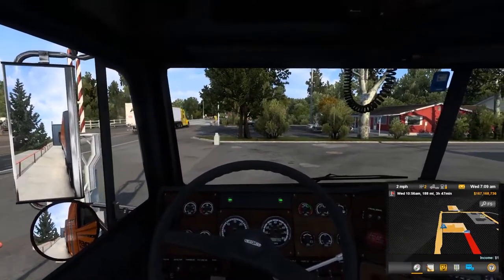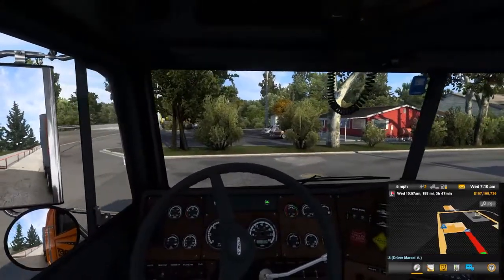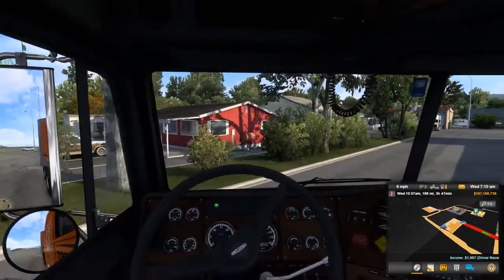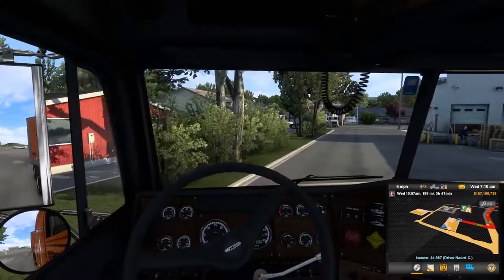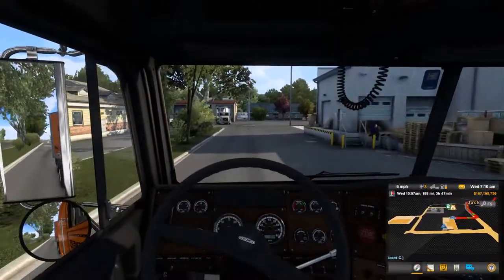She's a little finicky on the clutch, that is for sure. I probably should have started off in first with this truck, but we did second anyway. There we go.